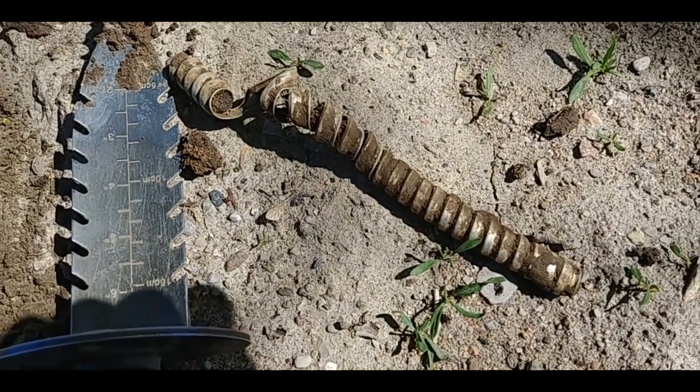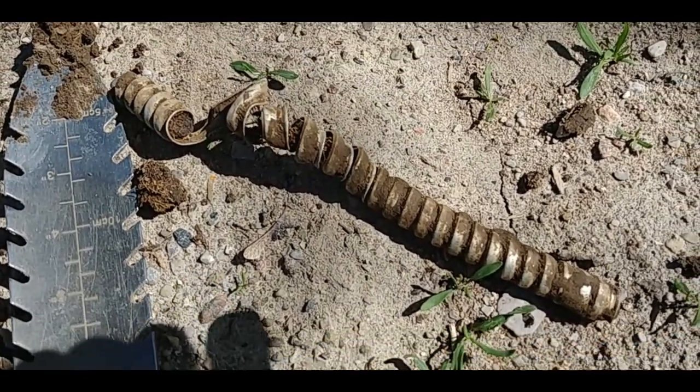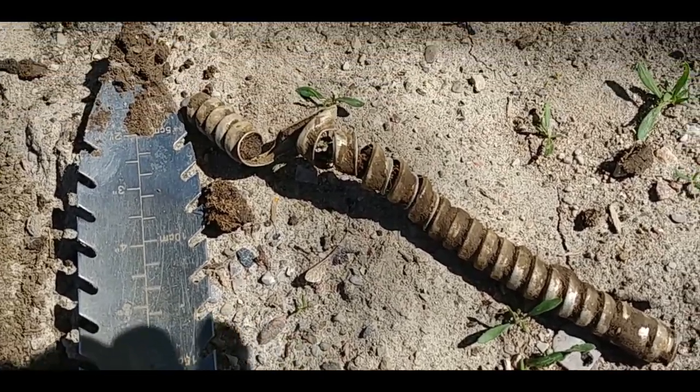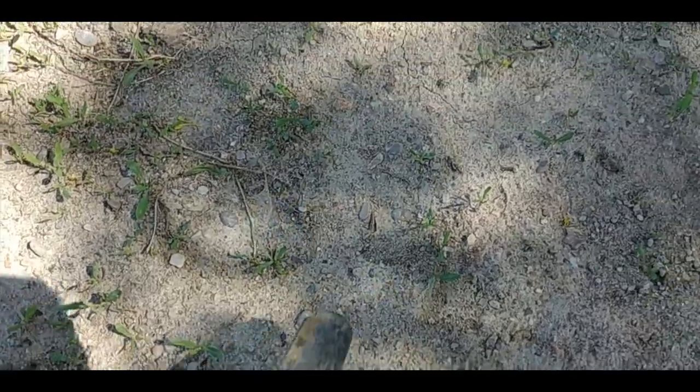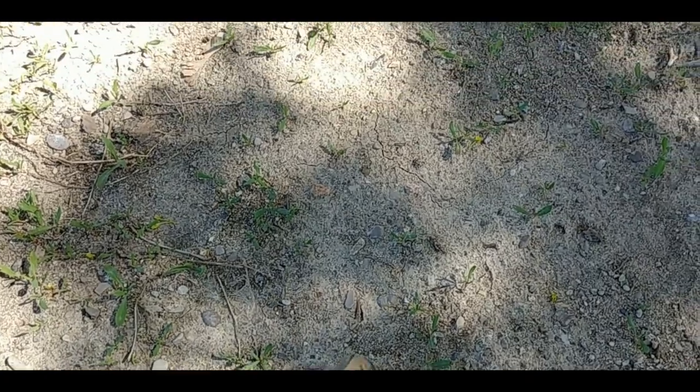This was a good mid-tone signal, about 46. So I thought I might have another quarter, but it's not quite as exciting. It's a big chunk of old conduit. Here's another penny signal. Somewhere.